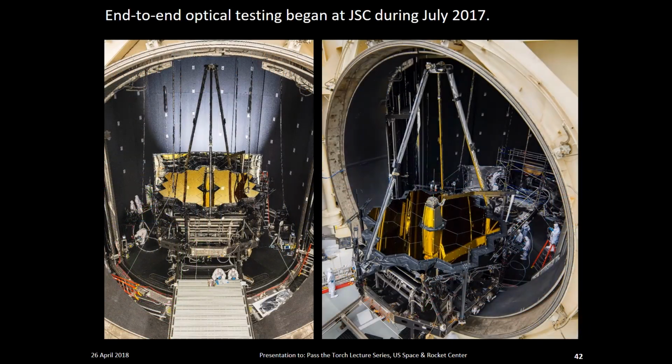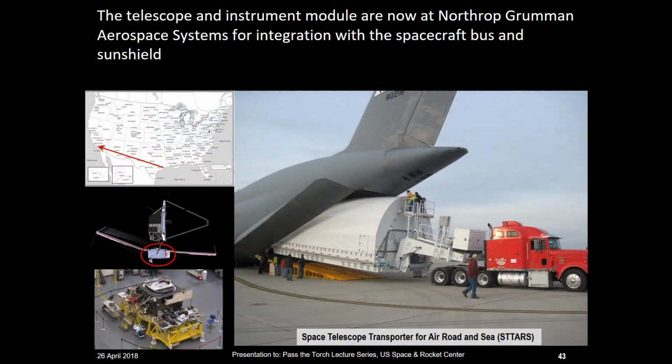This is a picture of JWST, the actual flight article, in Chamber A, getting ready for that test. When we finished that test this past October, we went back into the aircraft and flew to Los Angeles, California, to Northrop Grumman Aerospace Systems, where we will be joining the telescope and its instruments to the spacecraft bus and the sunshield. So that's what we're working on as we speak.